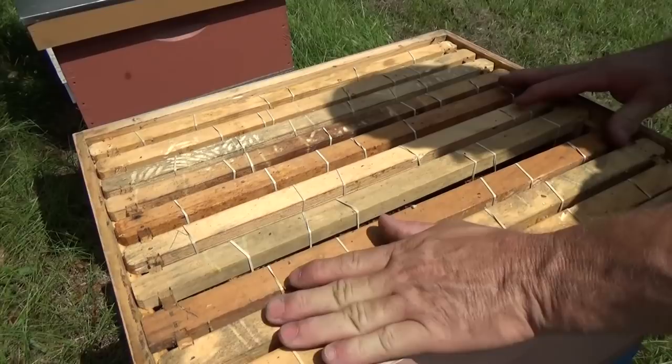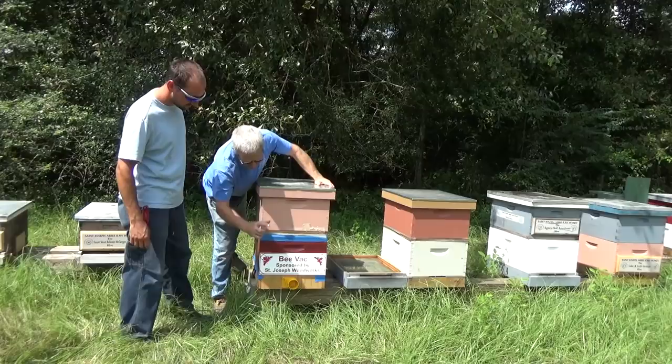That's all we have for you today. Patrick's gonna go ahead and pull the gate out, just the screen out just a little bit, and remove the gate and let the bees fly.